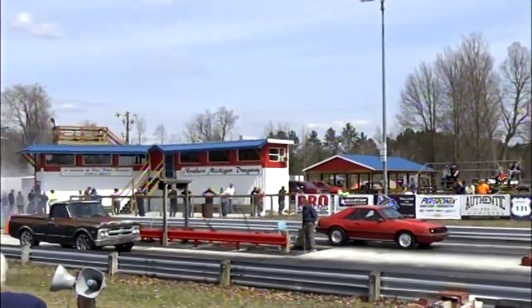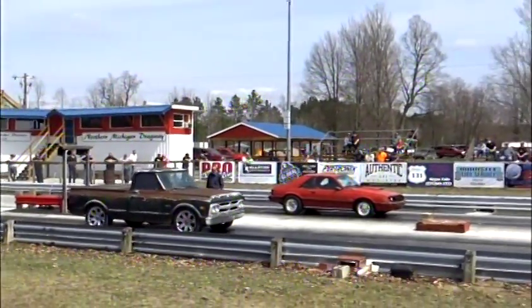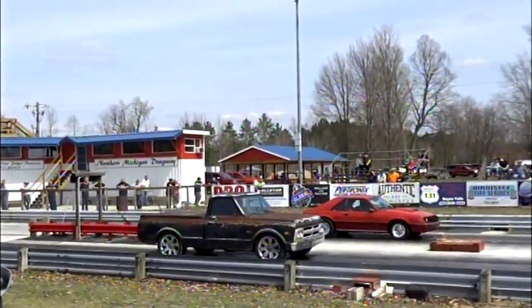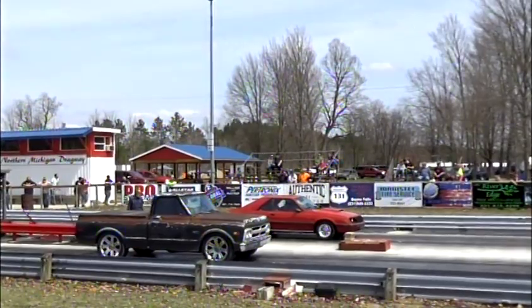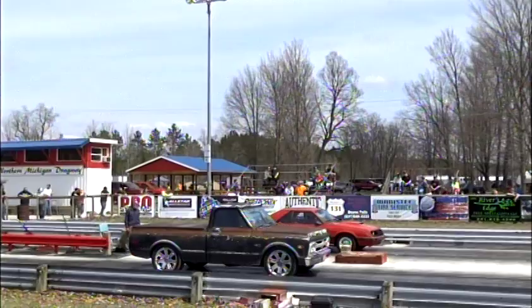Tower, we got them up here. Mustang, left lane, Rob Kalinowski, Stanford, Michigan, taking on the number 6, the GMC pickup truck, Ikus Performance, right lane.